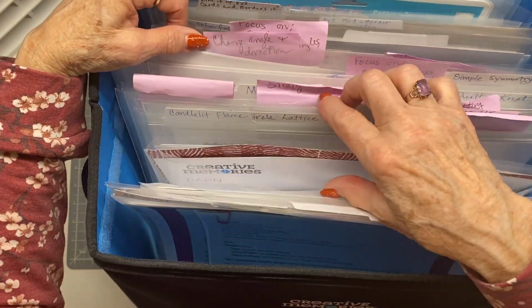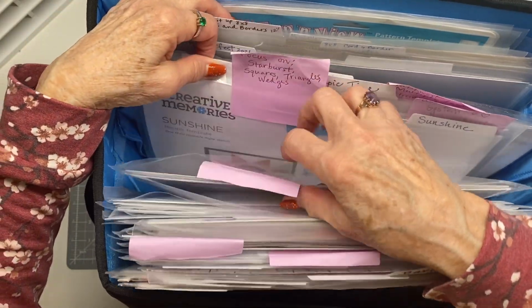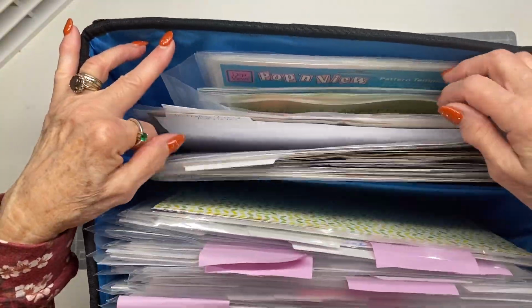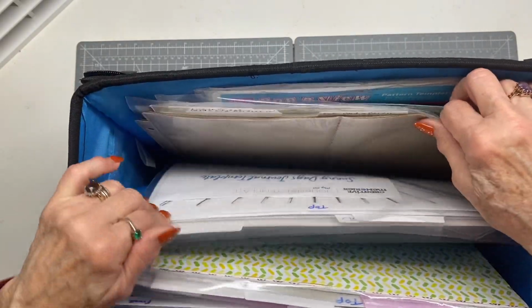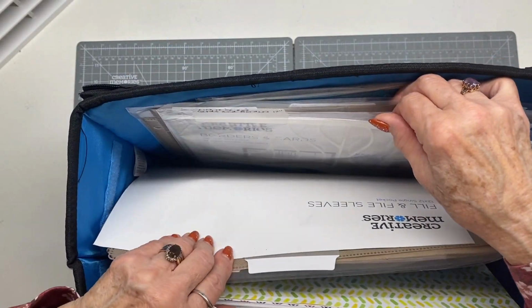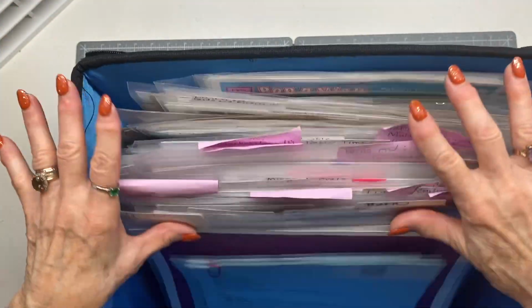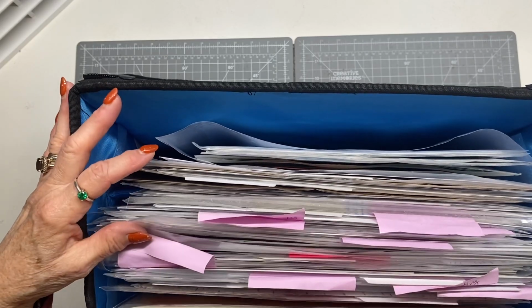I alphabetized them, and then if I had notes, I wanted to put notes on them. I have notes about changing the angle direction, squares, triangle, wedges, and so forth. I have all of those in here, in addition to some older templates that we had, I don't know, years ago. Ooh, I have some more pages here I could use. Oh, the borders and cards, because that's a different size and so forth. But this is a really great way to store them. They're all handy.